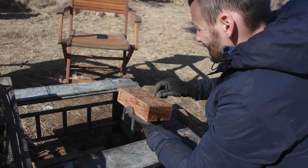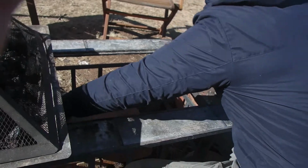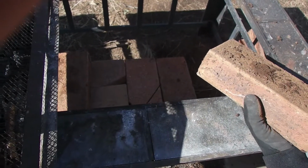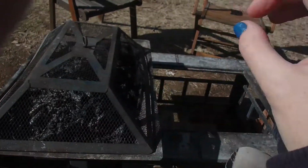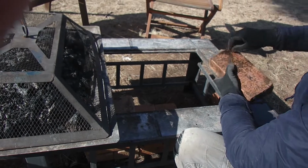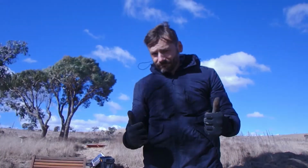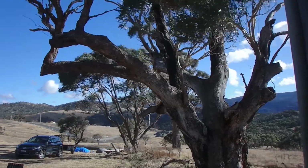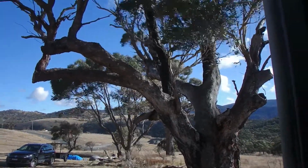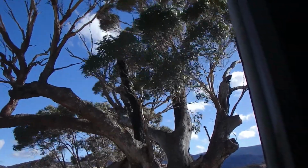What are you doing, Daniel? Rebuilding the fire pit that you broke. Daniel broke this last night. I only stepped on it. So now we're putting some bricks in it to hold up this section, because someone had the smart idea of standing on it to push down the poles and then it all went and exploded. So we're fixing that up so we can have a fire next time we're out here. And it is still very windy. It's fixed. It's a little bit windy.